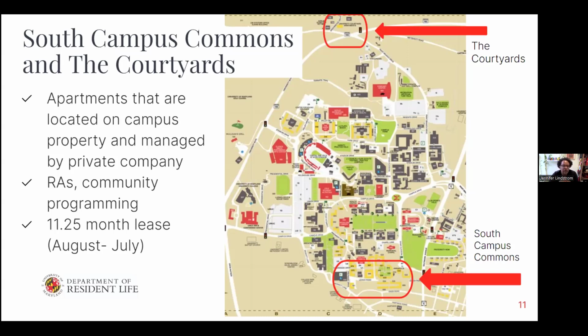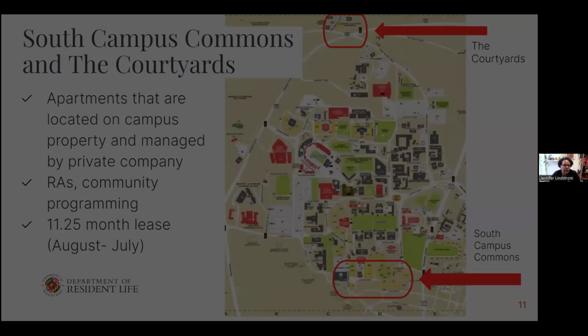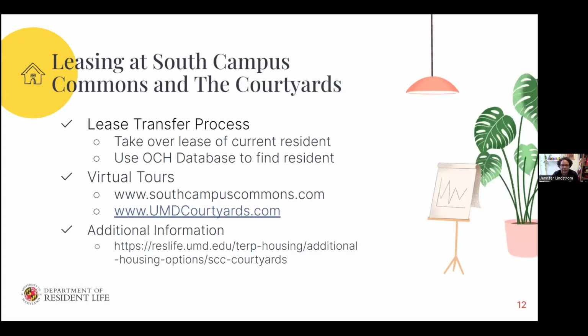And they have an 11.5-month lease. So that's similar but different from other off-campus properties. Leasing is probably the most different side of things. Typically, when you find an off-campus property that you're interested in, you can walk into the leasing office or go on the website, fill out an application, and then they'll let you select your apartment.